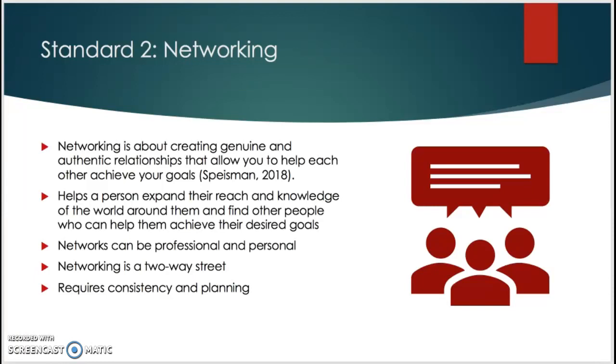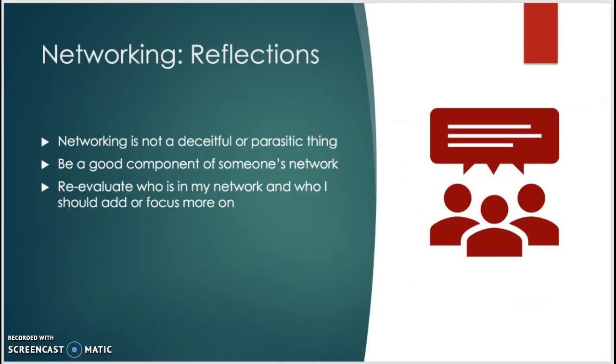It also requires consistency and planning. You can't just go in and say, "Oh, I'm going to connect with this person," and then not follow up with them. You need to find a way to connect with them through email, phone, text, anything like that, and make sure you stay on that. Reflections for networking are, like I said, it's not something that's meant to be deceitful or trying to get something out of someone. It's a natural and mutually beneficial relationship that can help everyone involved. Be a good component of someone else's network. Don't just have them give you resources and help you out, but not do anything in return. And reevaluate who's in your network, who's going to help you the most, and really zone in on those people.